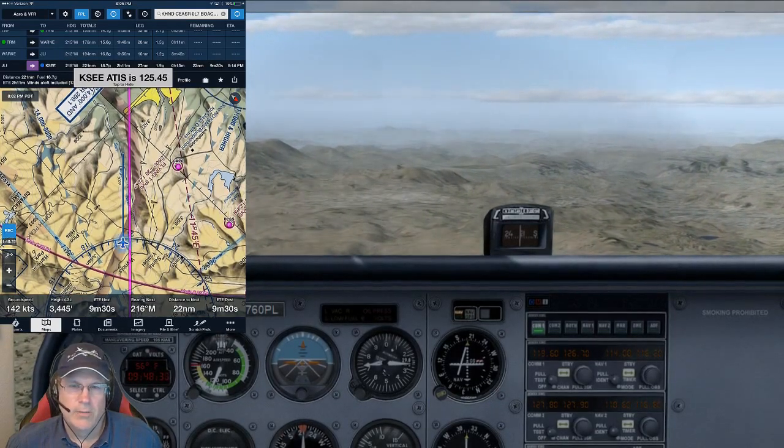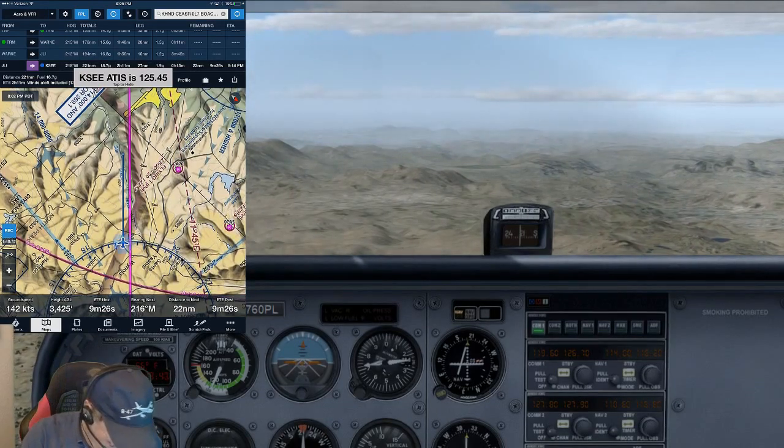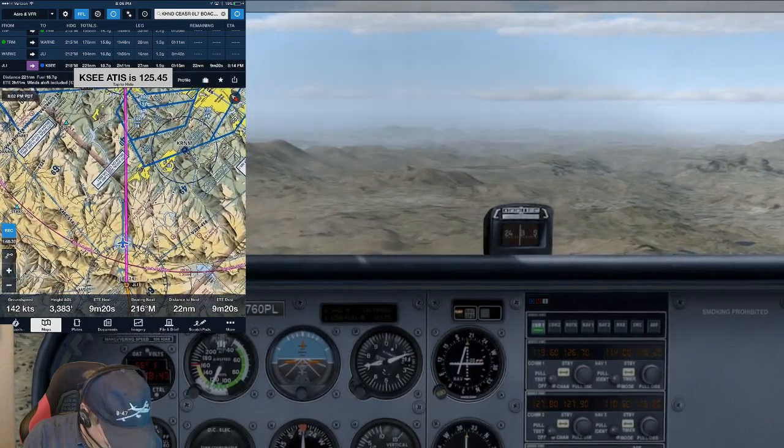So we are headed right towards Ramona. We have passed over Julian. So I gotta make sure before I get to that Class Bravo.